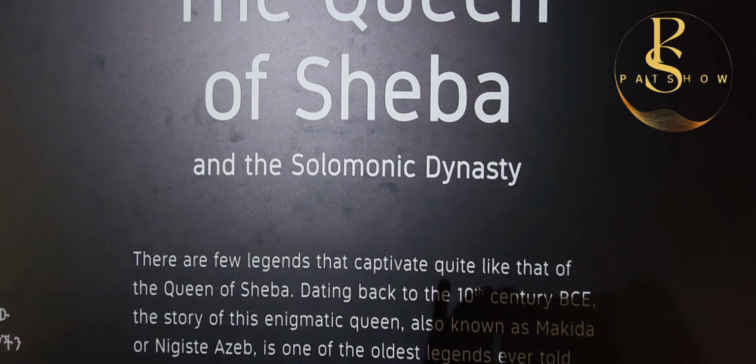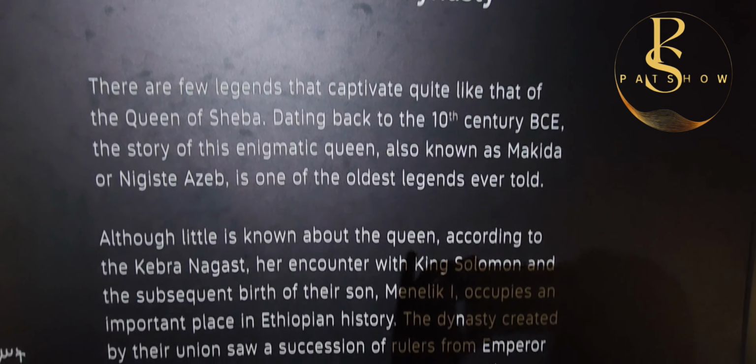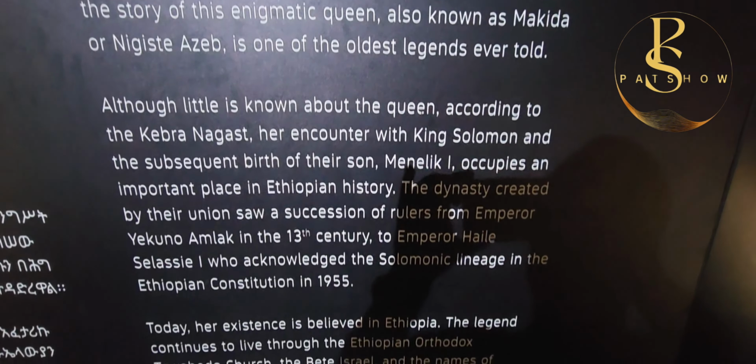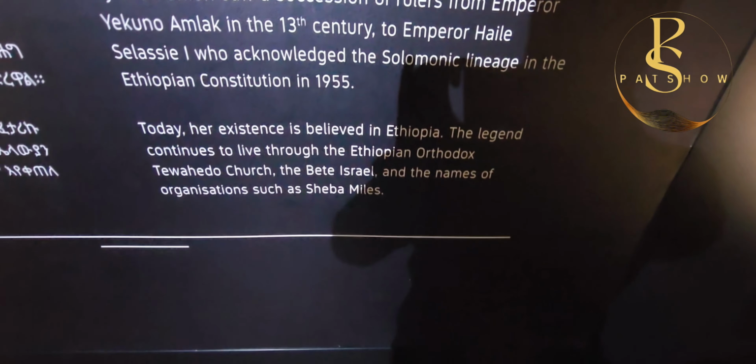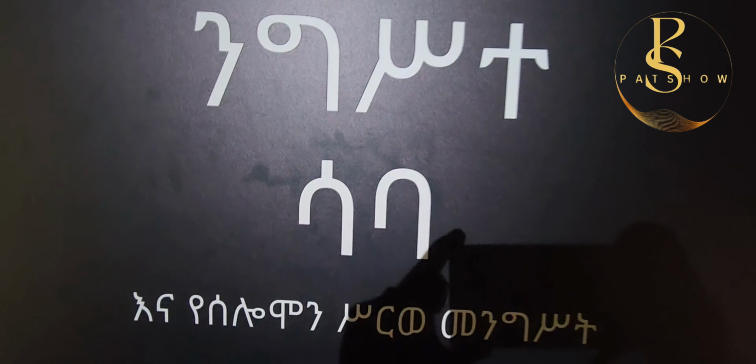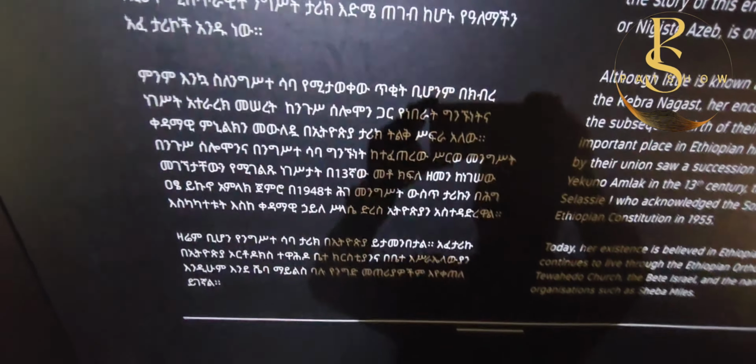So guys, as you can see, here is the history of Queen Sheba. And if you get tired of reading, there is also voice. So there is a sound system there. You can just walk around listening to the history of Ethiopia here, so it won't be boring at all.